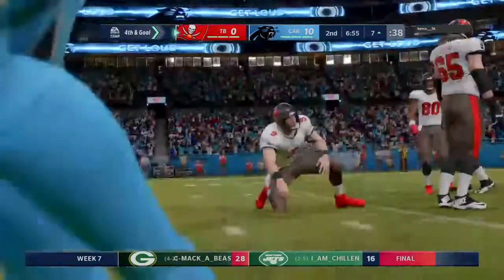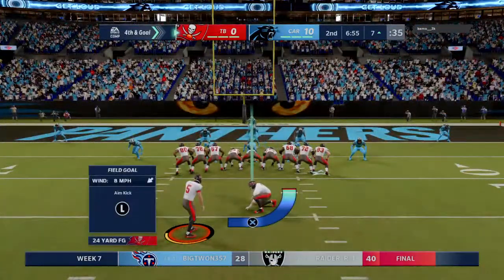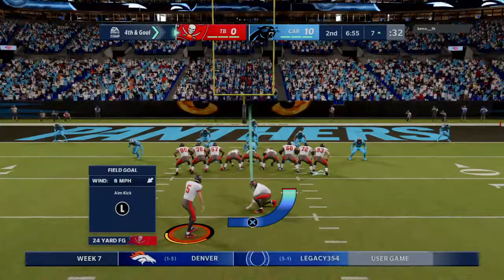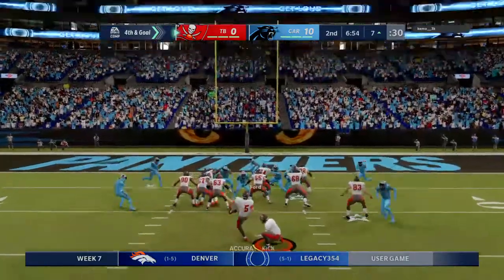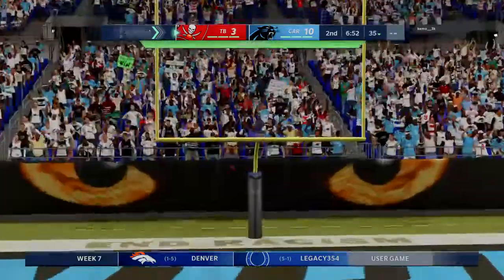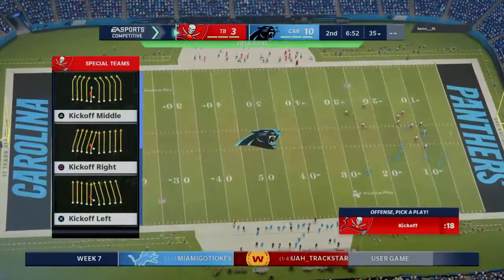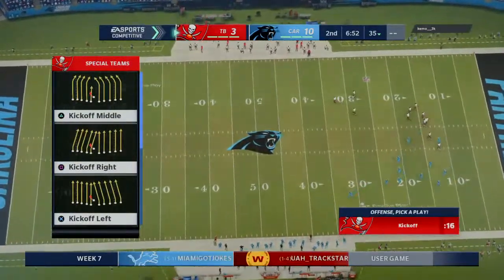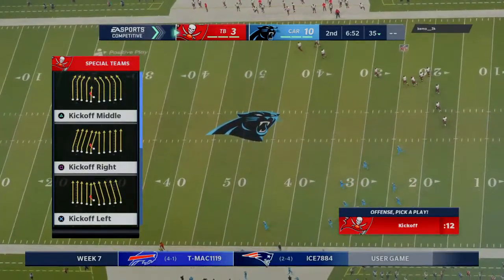Well, a drive that spans all that time, and yet you may only come away with 3 points here. Well, your defense, they actually like these long drives. They get to rest over on the sidelines for a while, but when you're not finishing with touchdowns, that's frustrating. They've got to figure out how to close out these long drives and get 6s instead of 3s. So they get 3, certainly hoping for 6 after a 13-play drive.